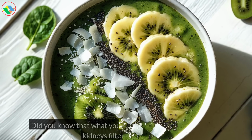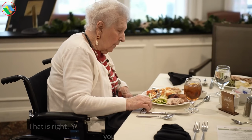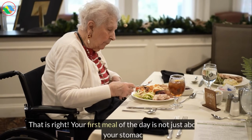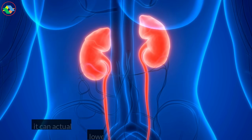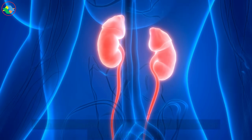Did you know that what you eat for breakfast can help your kidneys filter waste better? Your first meal of the day is not just about filling your stomach, it can actually support your kidney function and even help lower creatinine levels.